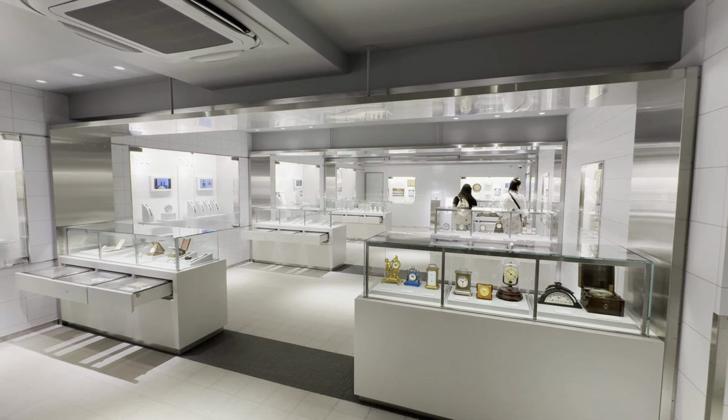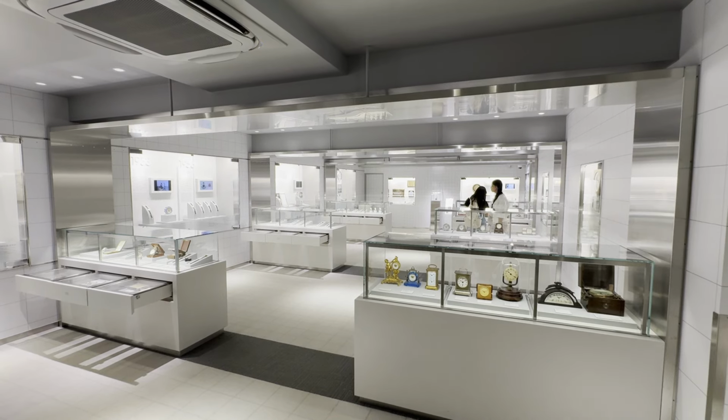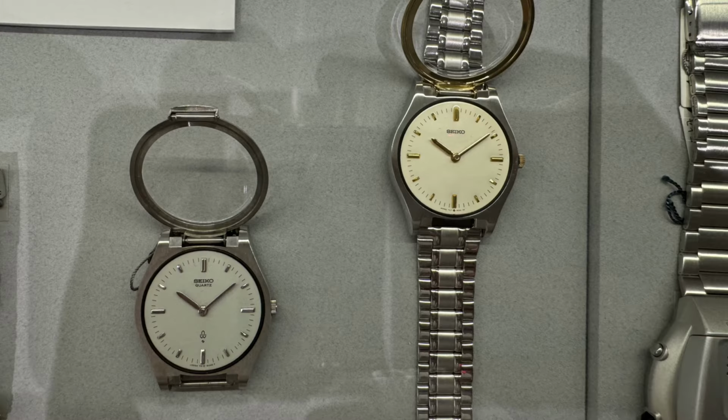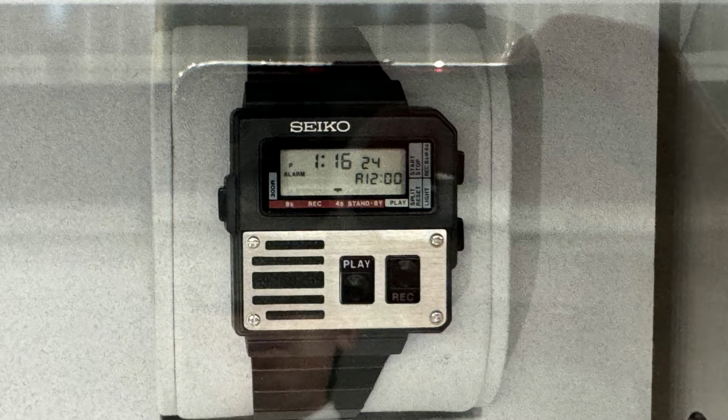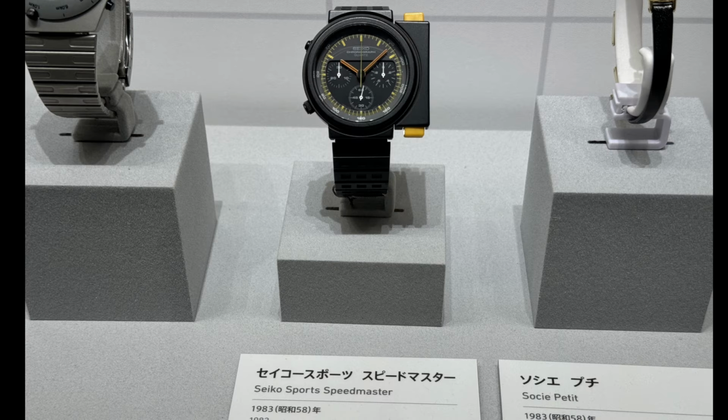The 4th floor was called Precise Seiko Time, and again we're going to see a diverse array of watches with different features and looks. I didn't even know that watches for the blind existed, but it looks like Seiko makes them. This watch is able to record voice notes and play them back. This is the world's first quartz watch, and I believe it cost the same as a small car back in 1969. This Seiko chronograph quartz watch has some very interesting pushers, and it actually inspired me to buy a similar model that was re-released recently.